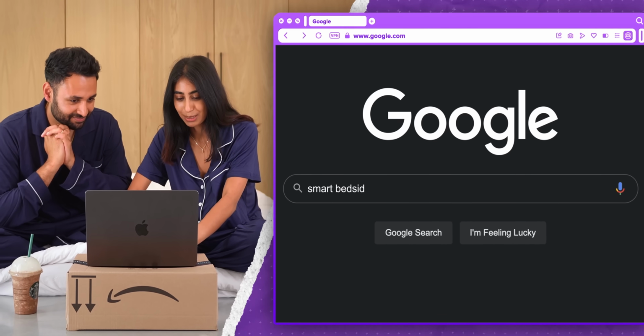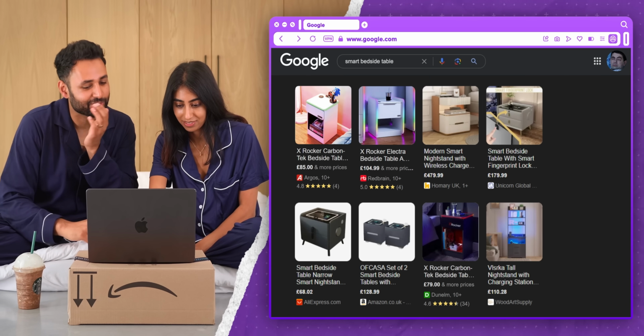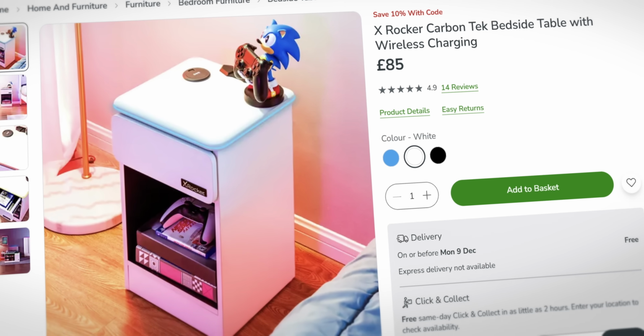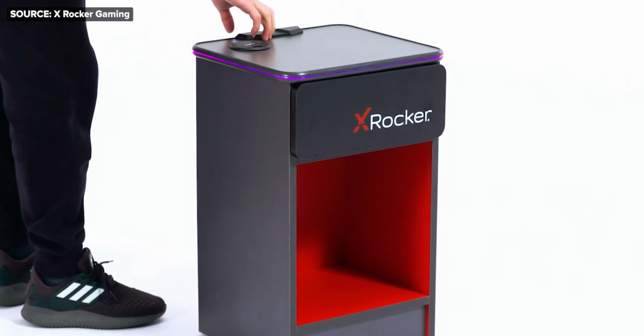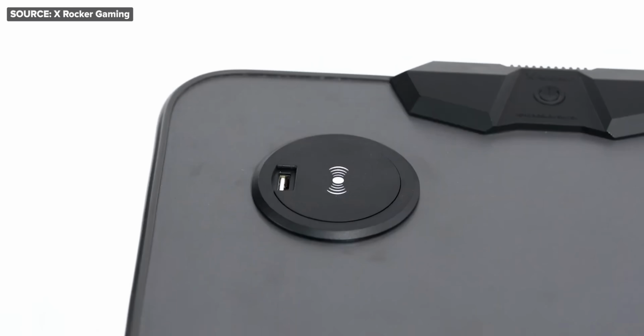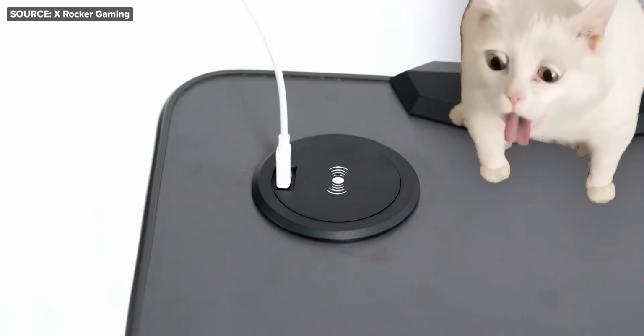Let's just type in smart bedside table. Some of this stuff looks so naff. They just added LED lights everywhere. Yeah, it seems like all of these smart bedside tables do two things. Lighting, which we don't need more of, and then charging, but really slow, outdated charging. USB-A? What year is this?